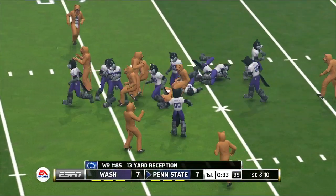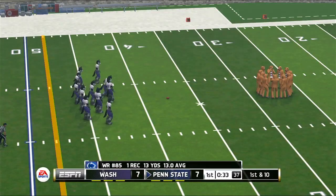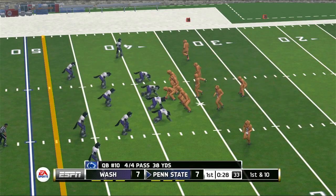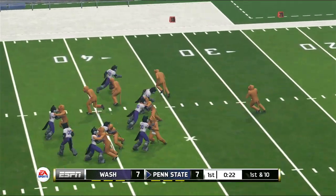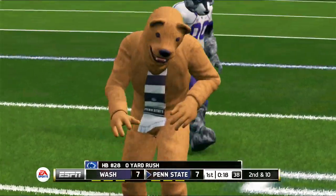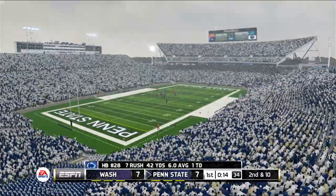They'll bring him down right around the 38-yard line. First and 10. Ball on their own 38. On the ground, and he won't get back to the line. That's a loss of 1 yard on the play. That makes it second and 10.